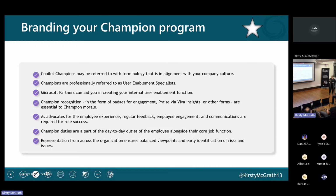Now, these are the people that you then go in. There has been a name change in terms of adoption. If you were looking at adoption, it used to be the adoption specialist as part of your certification, if you wanted to get it. It has changed. It is going to be coming very soon. They are going to be user enablement specialists. So there's a name change from adoption to user enablement.